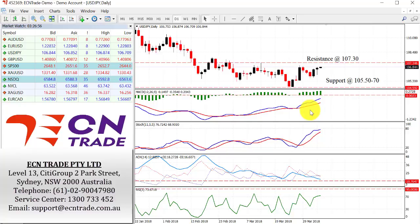From a technical point now, as I mentioned, I am bullish. Support comes in at 106.45. A break of 107.30 would give further exposure and see a lot of stops triggered and a rally to 107.70 to 108.55.